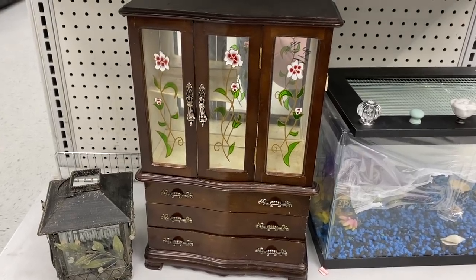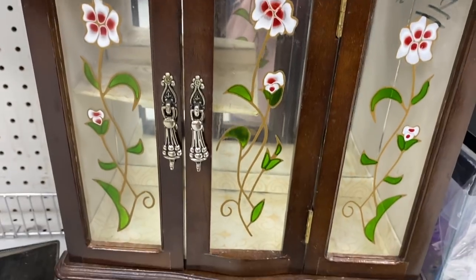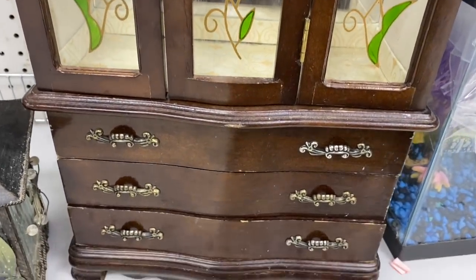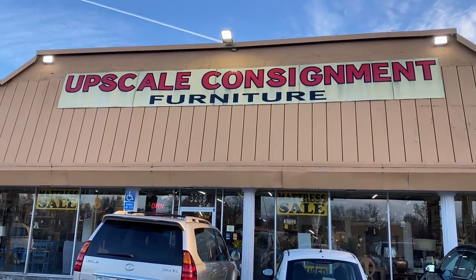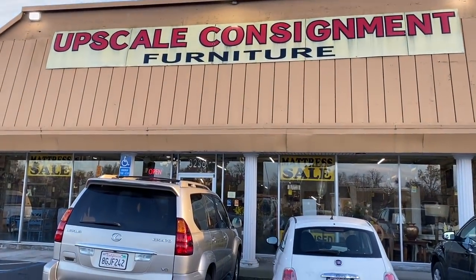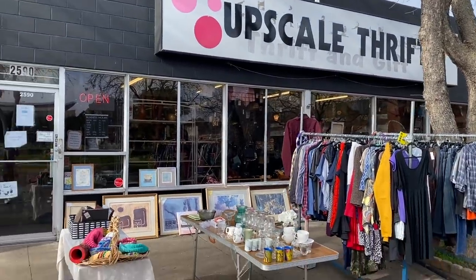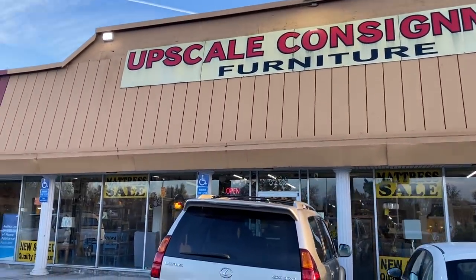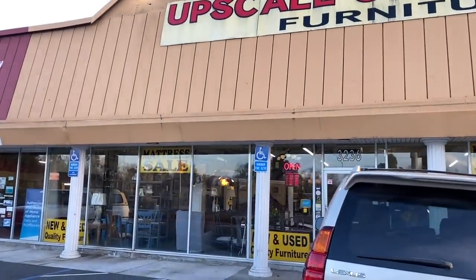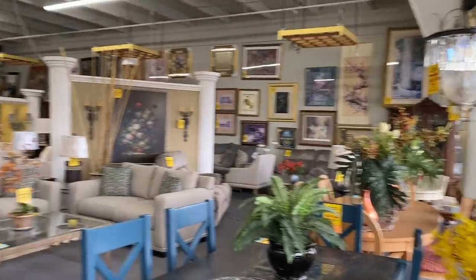We are almost done here, and we're heading over to the thrift store that I told you about that I just found. I am super, super excited about this place. I cannot wait for you to see what's in there. This is truly a don't judge a book by its cover situation. I stopped in here because I thought it might be part of Upscale Thrift, which is a thrift store that I go to all the time, just from the name, even though this is consignment. I stopped in just to see. Turns out it is no affiliation with Upscale Thrift, but this was the best accident that has happened to me in a long, long time.